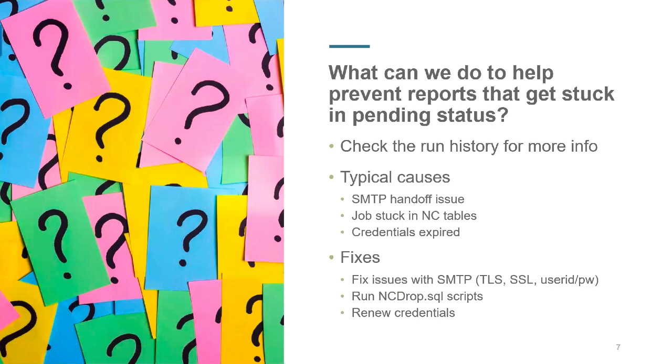The first one is the mail server issue, which a lot of organizations run into. Cognos has generated a PDF or an Excel or some kind of report output on a schedule, and it's trying to pass it off to the mail server, and there's something incorrectly configured on that mail server, so it's just stuck in a waiting state and hasn't passed it off. That's related to getting your mail server connection and the SMTP settings correct.